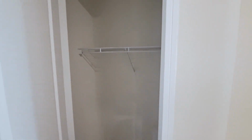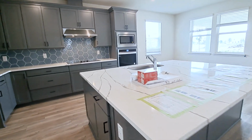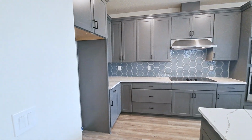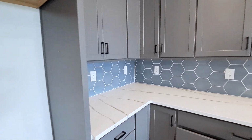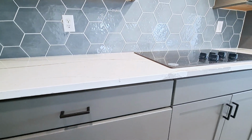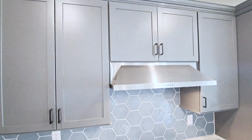Storage. This could be maybe shelved out for extra pantry space. Look at this big, huge island. Pantry there. That would be where the fridge goes. Everything is soft close. Black hardware. And that cooktop is vented all the way out.